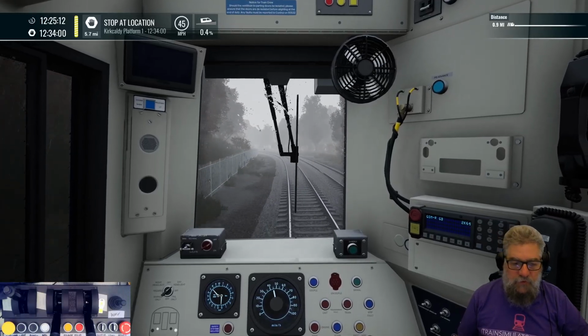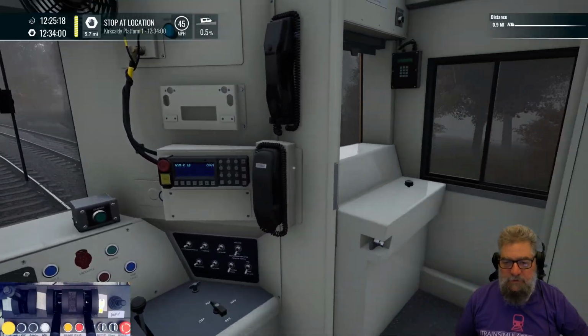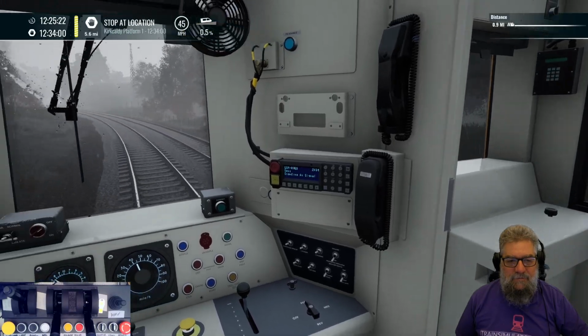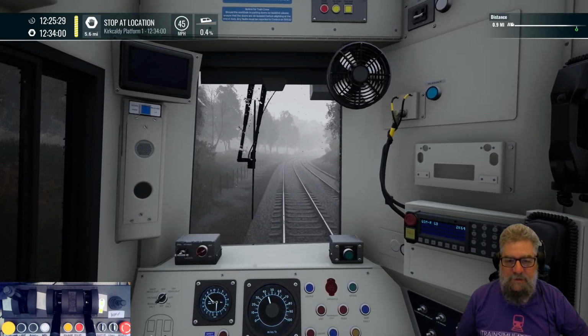Off we run to Kirkaldy. Let's annoy the signalman, because we can. Ha! Signalman goes, "What do you want about, Willis?"